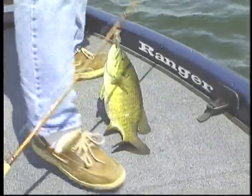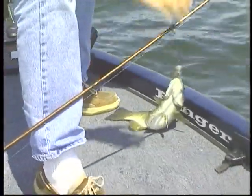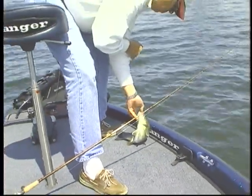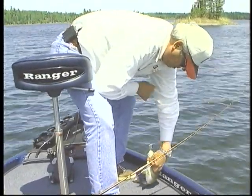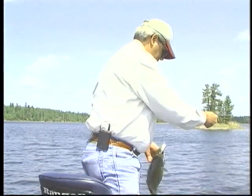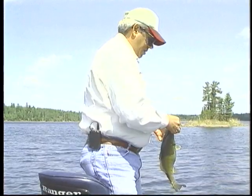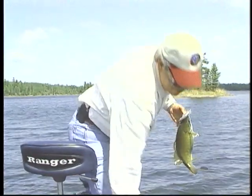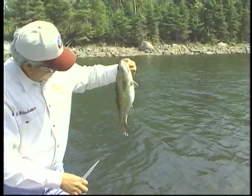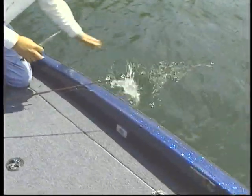Hold on, baby. A good commanding lead on this thing. You could have got that thing out of your mouth if your life would have depended on it. This guy just hammered it. Fat belly. Fat belly. This one here.